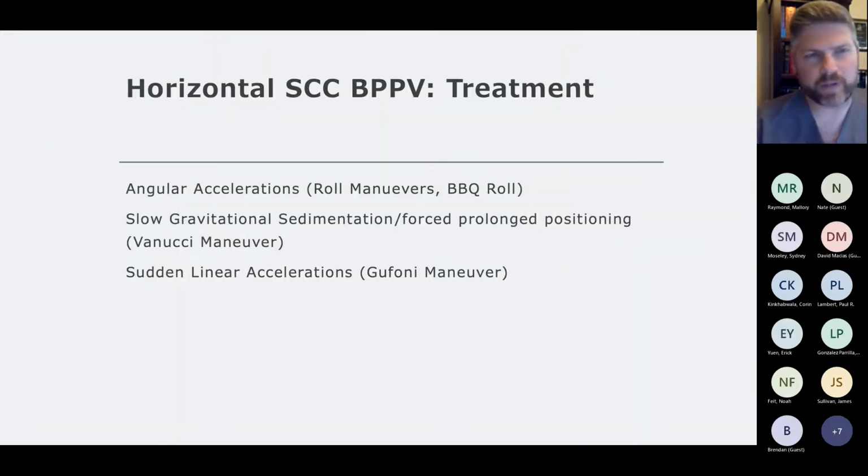Okay, so you can see in that video the fairly strong or more intense geotropic horizontal nystagmus towards the right side. However, when turning towards the left side, it had direction changing, so it was still geotropic on that left side, but it was much less intense.